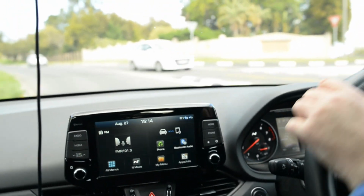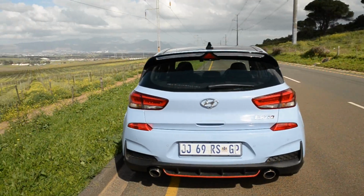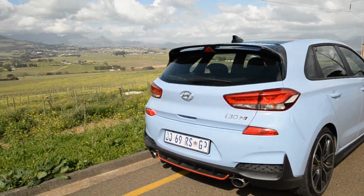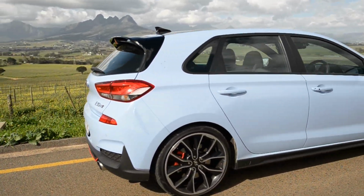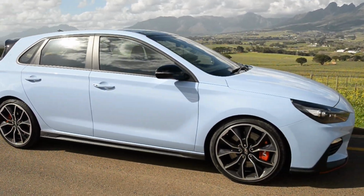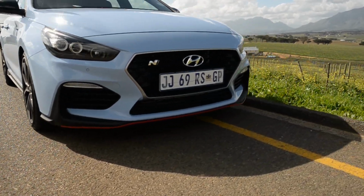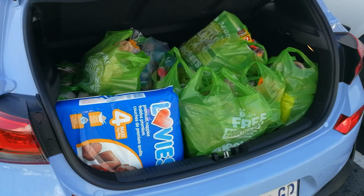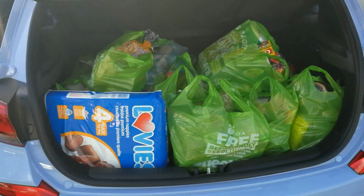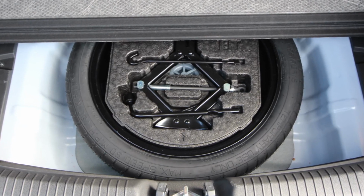Keyless entry works well, but annoyingly the car locks itself after just a few seconds. Also, the driver's seat moves backwards to ease your exit and entry, but that means you often have to wait for it to whir back into position before you can fully press the clutch and or reach the engine start button. The i30 boot can swallow a full load of shopping, while hiding an emergency spare wheel and molded toolkit.